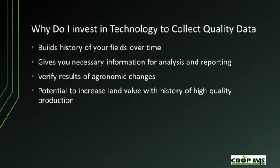So why do I invest in technology? Why do I invest at the level I have? I haven't said it yet, but I'll tell you right now because it's a pretty good time to stop. Every single vehicle that pulls into our field has an RTK steering system. Every piece has some type of recording on it. We do very little tillage. We're primarily a no-till operation, a min-till in some cases. We have RTK level steering and data collection on every single thing we do.